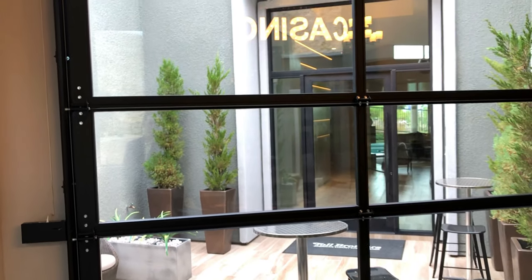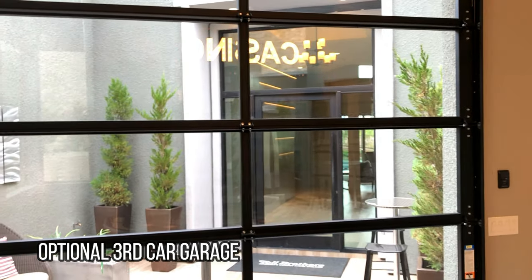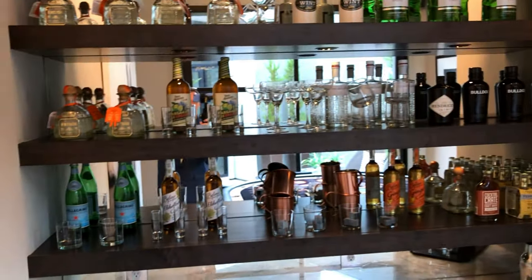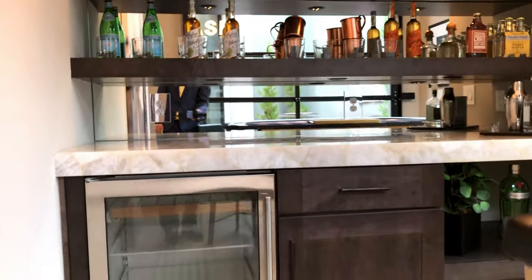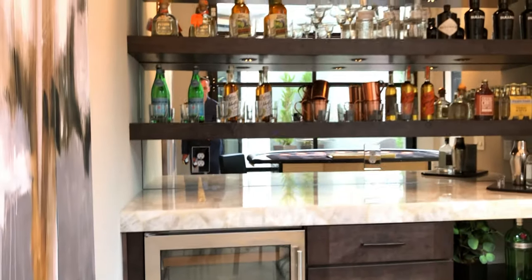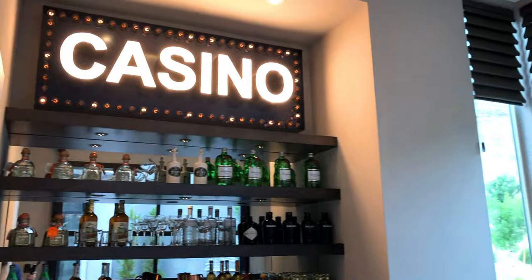Now, this room can be a garage, so it's an option. As you can see, the garage doors, it could be a regular door, but this is an optional three-car garage. It comes with two right now, and I'll show you the regular garage with two doors now. But before we go, one last look. Oh yeah, we're in Vegas, so it all makes sense.